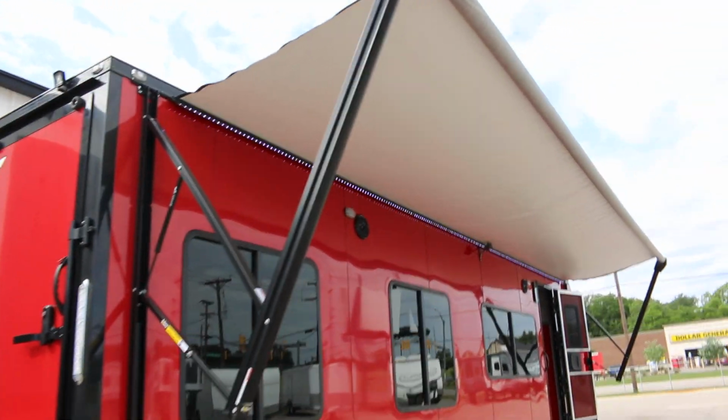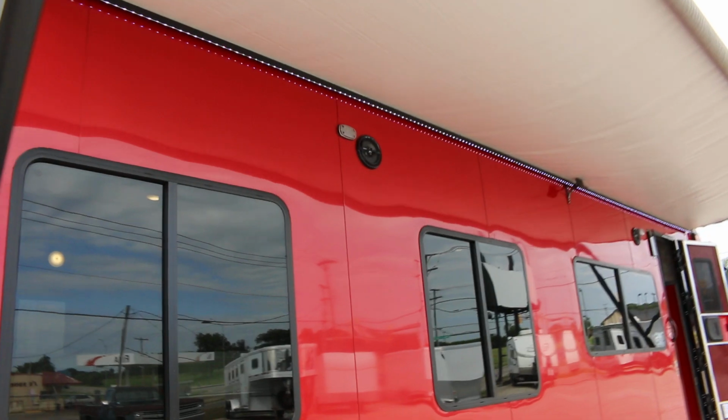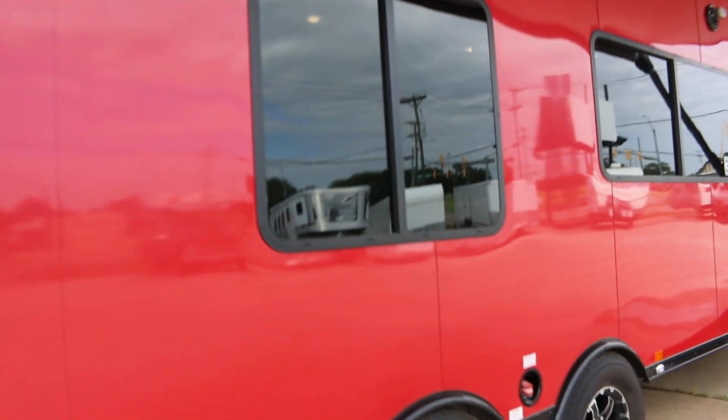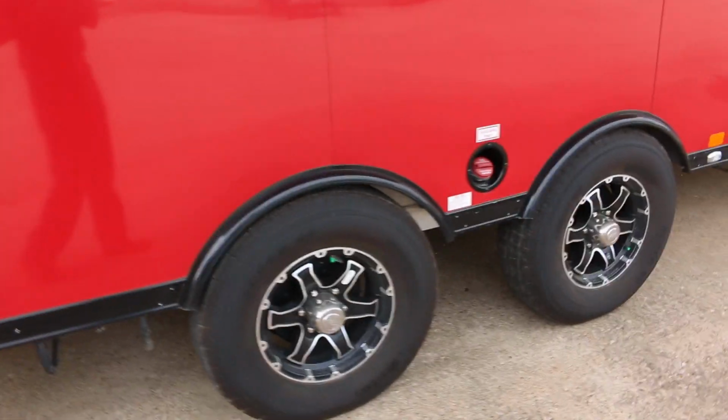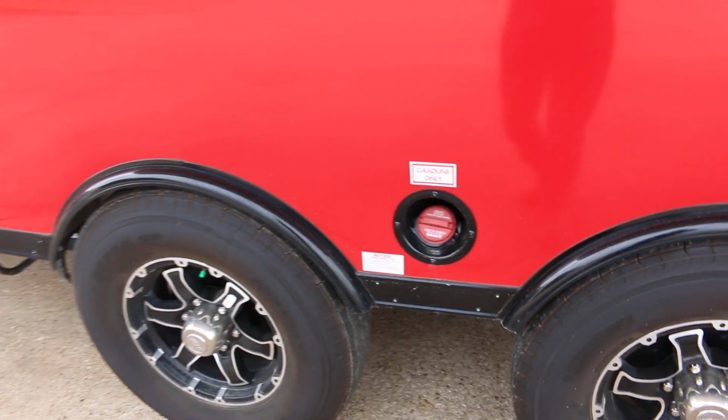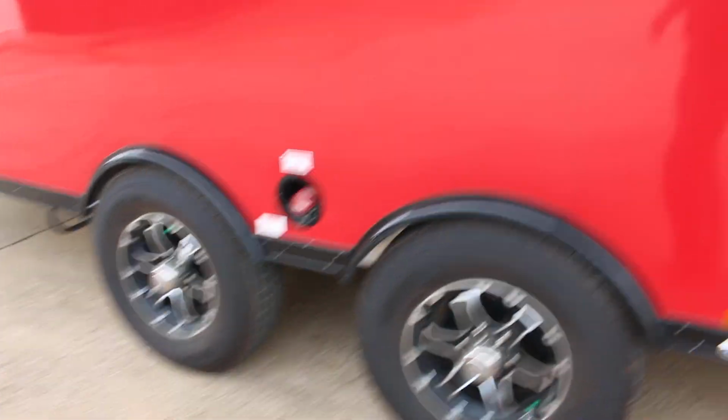I've got the awning out only halfway because it's pretty windy today, but you can see it's got the LED light strip. Also, the speakers outside are Sony and they're waterproof. It has a Bluetooth sound system. This also comes with a built-in generator and a 36-gallon fuel capacity. It's like a fuel station. Oh, there's your spare tire right there.